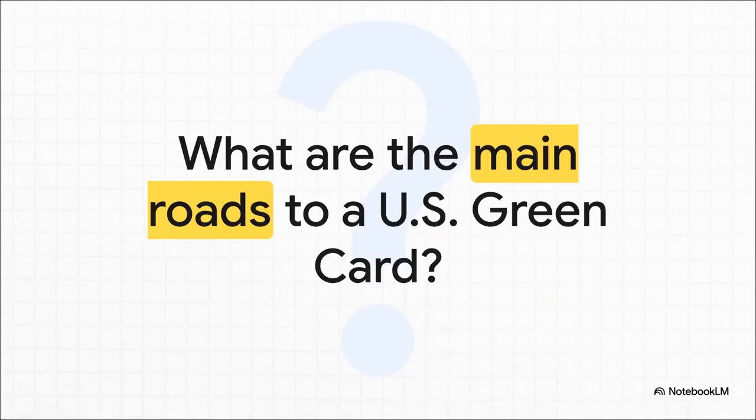So first things first, what are the main ways you can actually get a green card? I mean, how do you even get there? Turns out everyone's headed to the same destination, but there are a few totally different roads you can take. And figuring out which road is yours, that is the absolute first step.